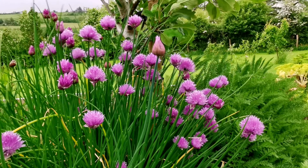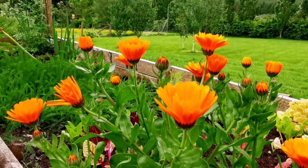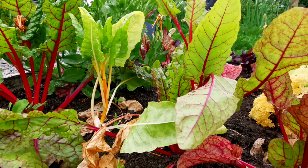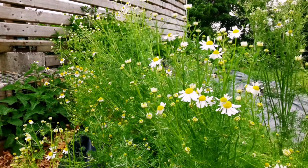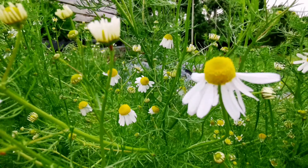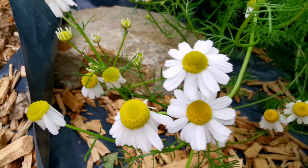There is also so much colour still from the chive flower heads, the calendula, all the beautiful chard and the purple flowering broad beans. Chamomile is flopping all over the place. I have to remind myself for next year to really stake them earlier. But they're stunning and the scent is just fantastic.